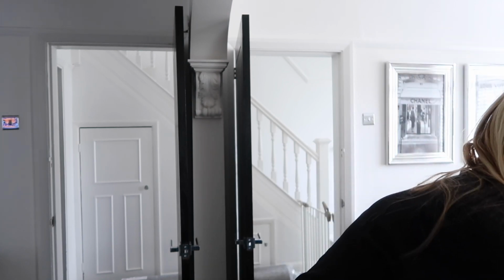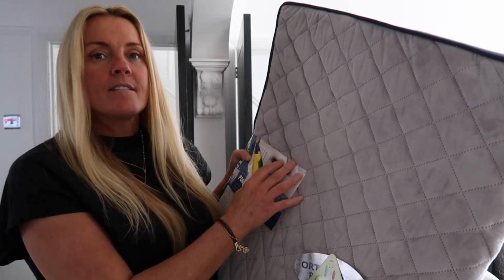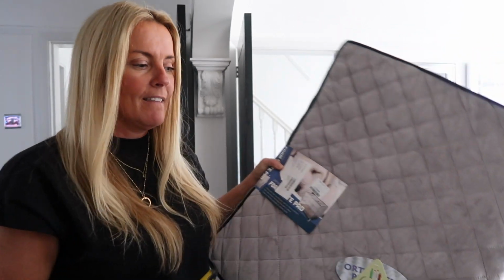Love it. That was everything that I got from TK Maxx. If any of the items are still available, I will link them down below for you. But now I'm going to open up this dog bed and put it down, let the dogs have a little lie on it for a bit.